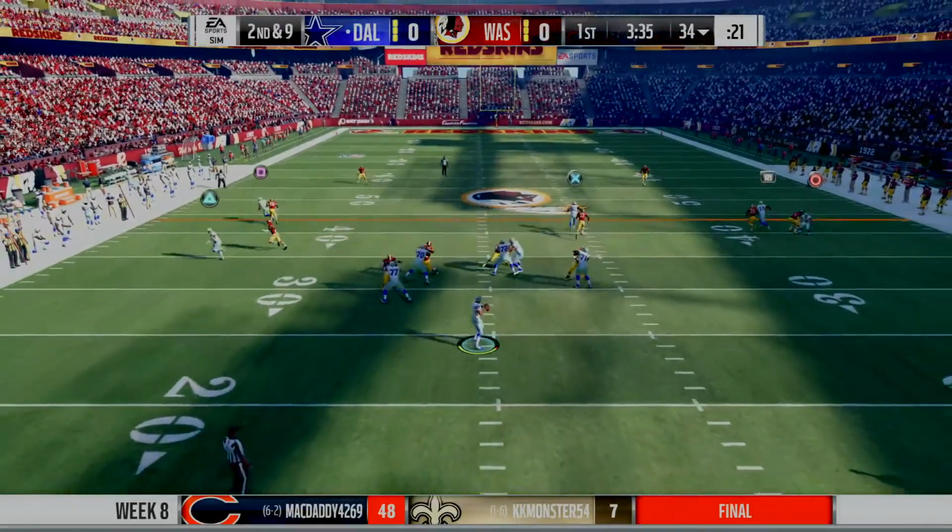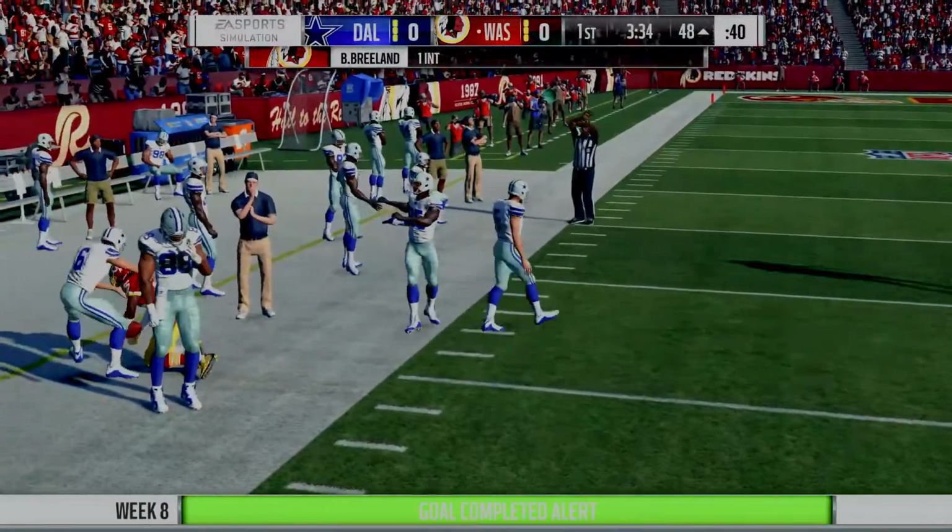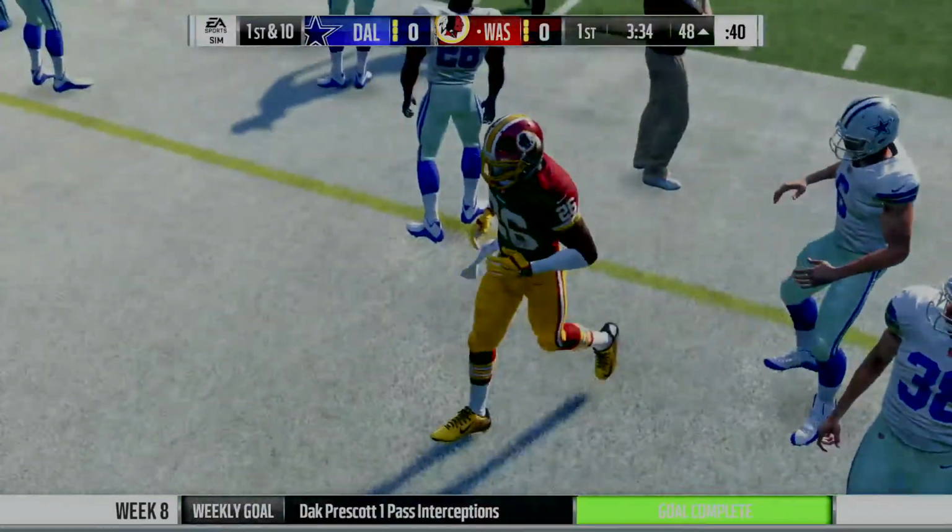A second down throw for Prescott. Trying here for Bryant, and it's intercepted. Picked off by Bashaud Breeland.